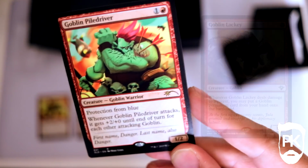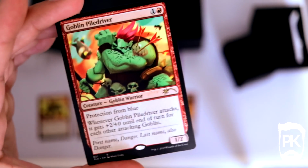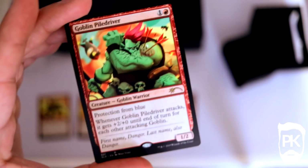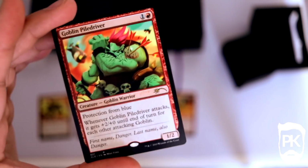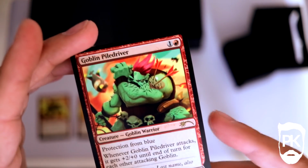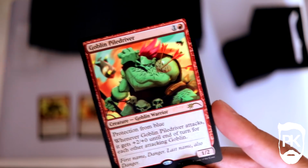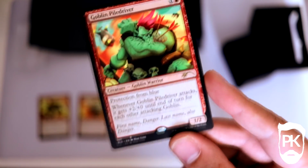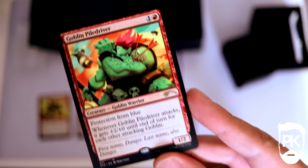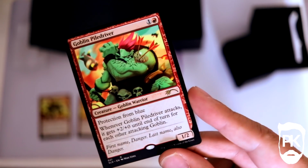He's a huge, chunky warrior barbarian. If you don't know Goblin Piledriver, it's a big part of goblins in extended and old school formats, and also still sees play in Legacy goblins, and is still playable in Modern as well in 8-Whack. Goblin Piledriver is a 2-mana 1/2, and when it attacks, you get +2/+0 for each other attacking goblin. It can be insane. The protection from blue can also be insane, allowing it to swing through all sorts of decent creatures like True-Name Nemesis in Legacy, for example.